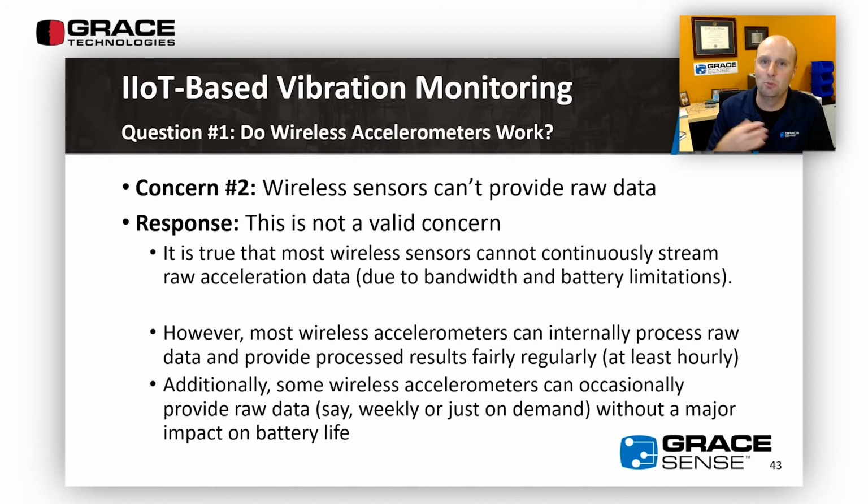So in our system, what we do is we process that down and we provide that banded frequency analysis once per hour. So the amount of data that we're sending is really like 65 data points per hour, 130 bytes per hour. The other thing, a lot of wireless accelerometers can actually provide raw data occasionally. So if you really want to dig into that raw acceleration signal, you can ask for it. It's just, we can't do it on a regular basis because it'll degrade the battery and consume all that wireless bandwidth.